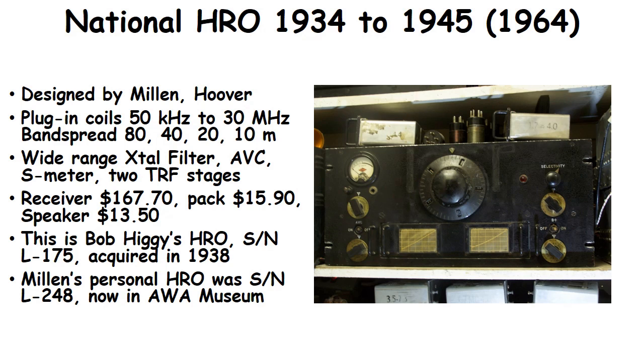It has AVC and an S meter, and it has two tuned RF stages that give it sensitivity, as Bill Orr W6SAI once said about it. It has the ears of an Iroquois Indian hunting party. The HRO would even hear antenna noise very well all the way up through 10 meters. It was not inexpensive. The HRO and the coil set cost you $167. The power pack, if you wanted the National power pack, was $15.90, and a speaker was $13.50.